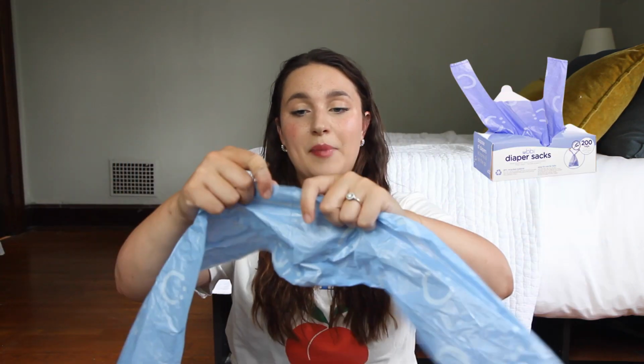The next thing in the vein of diaper changing that I have in my carry-on is these little Ubbi diaper bags. It's basically a dog poop bag, but for a baby's diaper, okay? That's basically what it is. Put the diaper in here, fold it up, and it's nice and concealed.